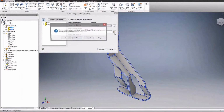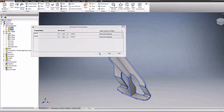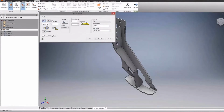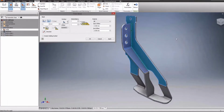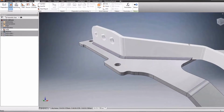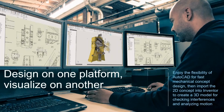I can turn this into a subassembly. I can create numbering schemes and whatnot. Very interesting. There you go. Now that everything is positioned as I want to, why not add some weldment symbols? I know that all this can be done in AutoCAD, but look how quickly it can be done here. And look at this. This is what it looks like. It's on my assembly. So it's very interesting. 2D to 3D. Quite simple.